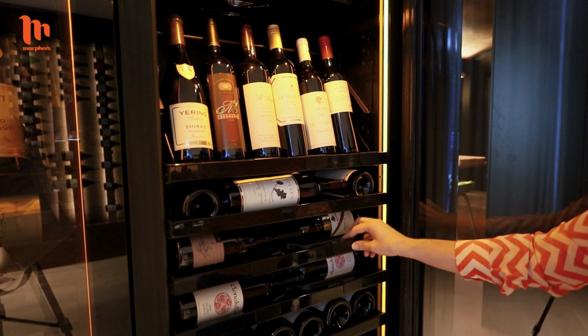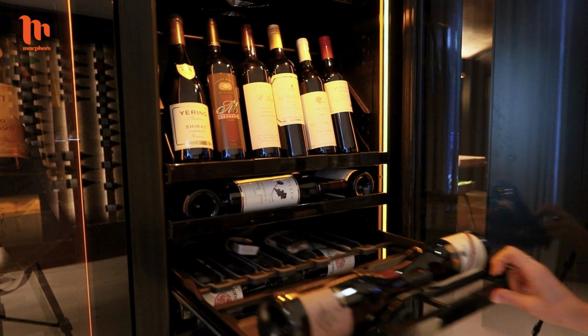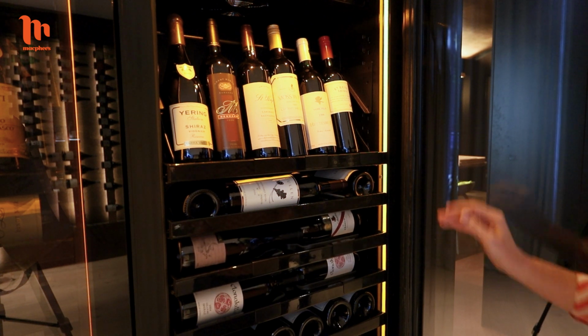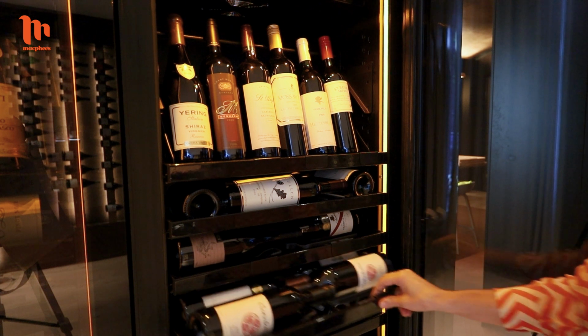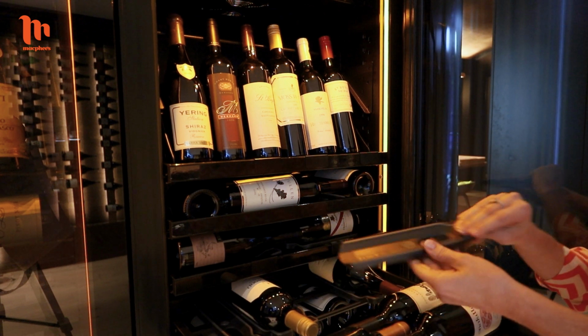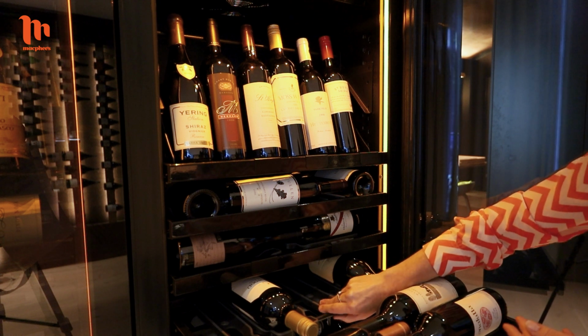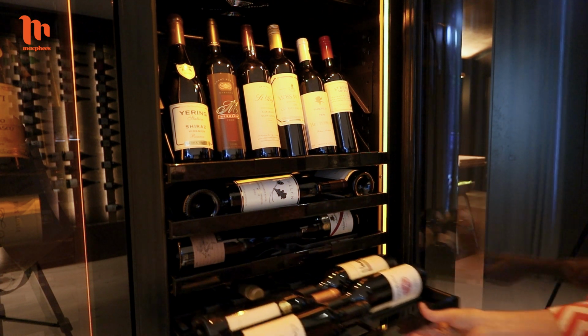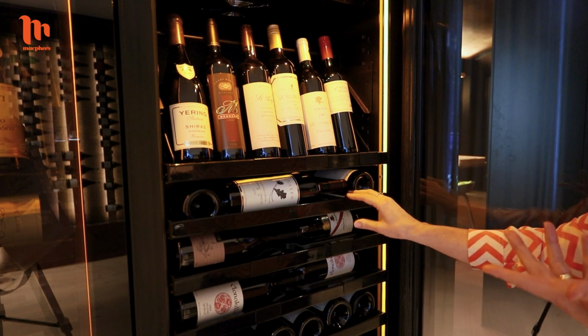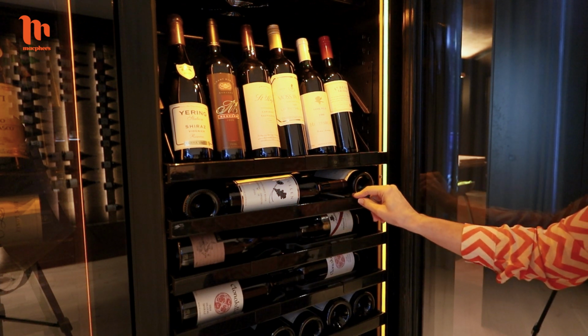The shelves are soft close, so if I give that a good push, as you can see there, it closes very, very gently. Again, as with the Pure range, Revelation has these Mundel sommelier supports, so every bottle is secure and protected from vibration. And there's lots of different options as far as configuring the inserts in each shelf.